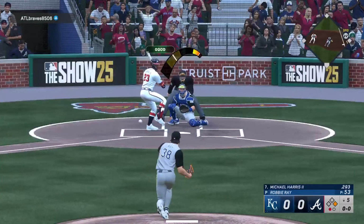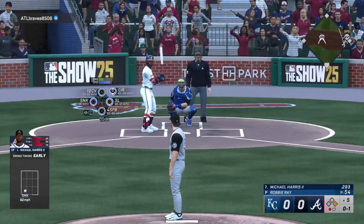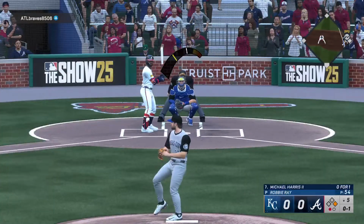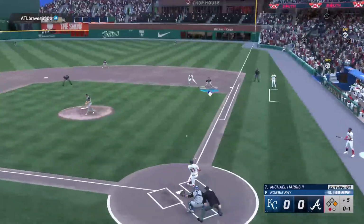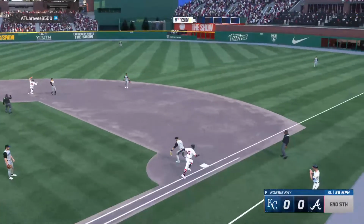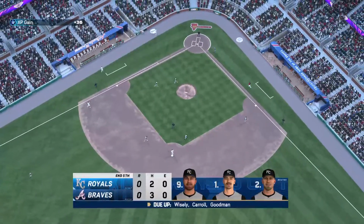Next to hit, Michael Harris the second. Little chopper rolls foul. Heim, the runner at first with one gone in the inning. Grounder might be two. Fires to second for one. Return throw to first. Got him. Double play. And that'll do it.